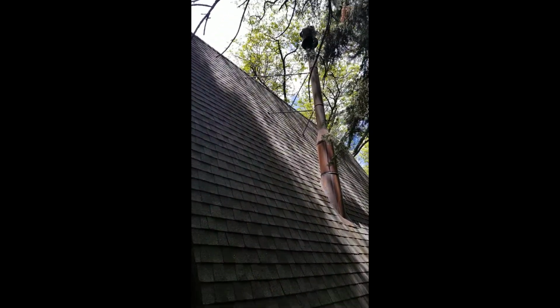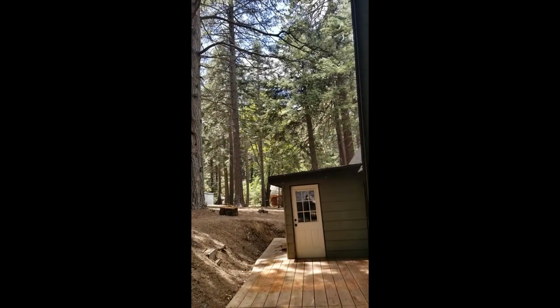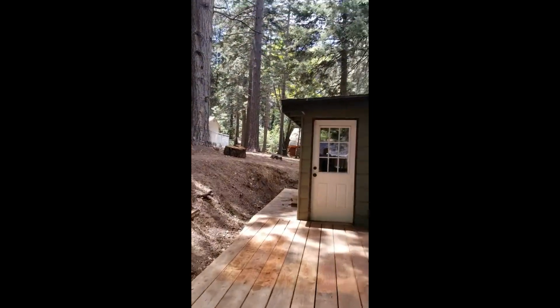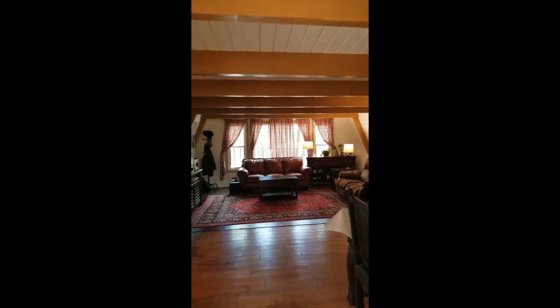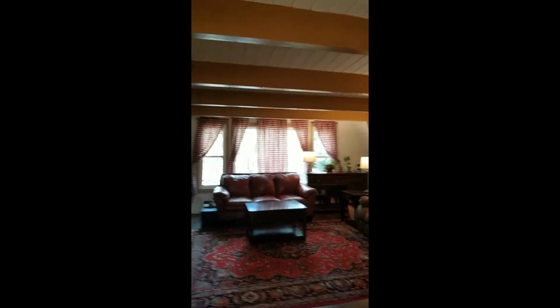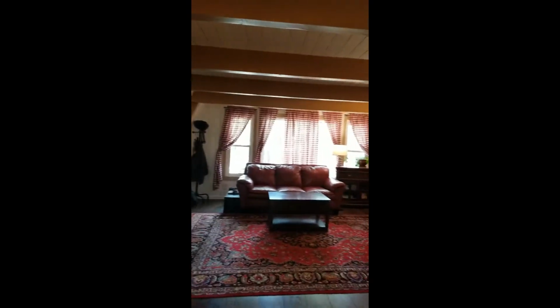The roof looks like it's in pretty good condition. I believe it's actually a newer roof. I don't remember exactly how old it is, but I remember having a conversation about it. And that is the end of our tour.